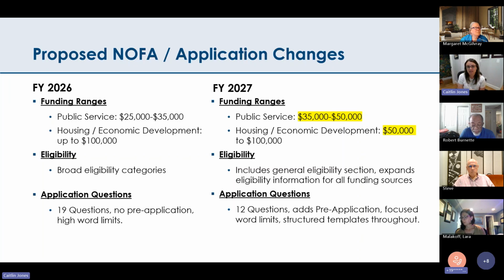In general, as far as the application questions, we're going from 19 questions down to 12. There's a lot of consolidation happening there. We're adding a pre-application. We are narrowing the word limits considerably to try to get some more succinct answers out of our applicants. And then we're adding some structured templates to the application as well, so that you're seeing some consistency in what you're reviewing.